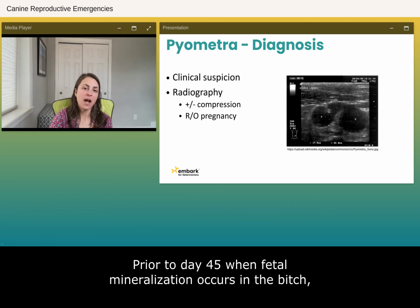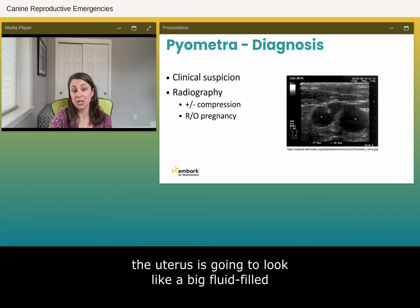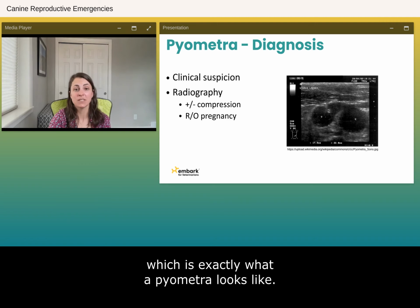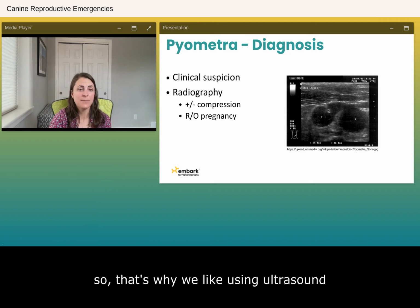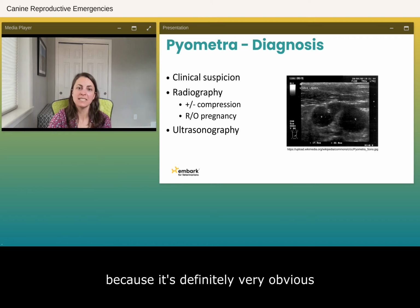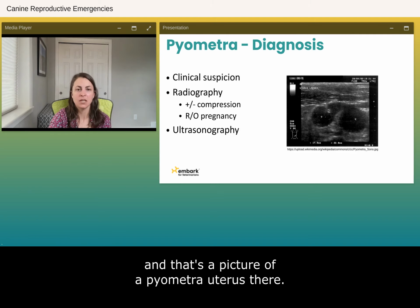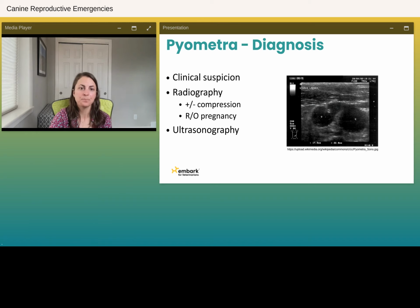Prior to day 45, when fetal mineralization occurs in the bitch, the uterus is going to look like a big fluid-filled tubular structure in the caudal abdomen, which is exactly what a pyometra looks like. So we do need to definitely rule out pregnancy. That's why we like using ultrasound, because it's very obvious if there are puppies or if there is just a fluid-filled uterus, and that's a picture of a pyometra uterus there.